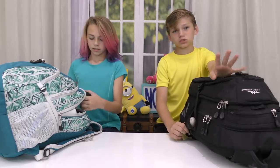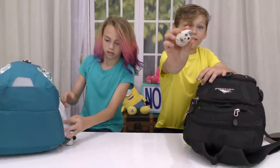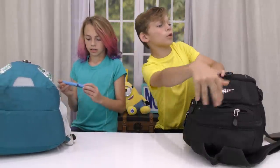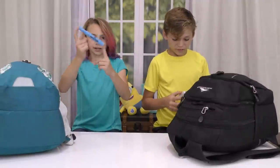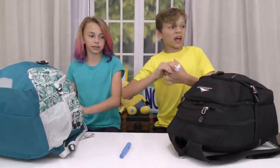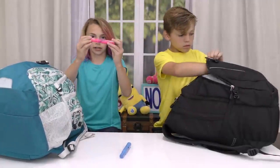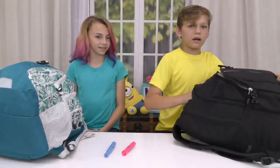Okay, so now let's get on to see what's inside our backpack. So first, I have an egg on the outside of my backpack. Why do I have an egg in my backpack? What the heck? I have a highlighter that I found on the ground. Okay, so let's go into the small zipper. Zipper on top. Bright pink Mr. Sketch marker. I have nothing. You don't have anything? I have nothing.